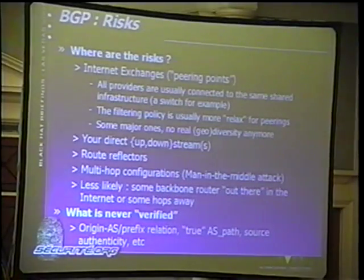The risks, where are they? Well, basically, the risks are always at the points where you exchange information. So in the US, you have some really large NAPs and some really large peering points on the East Coast and West Coast. Basically, all service providers are present, connected to each other over some public infrastructure, usually some really big switches running Gigabit Ethernet ports and these kinds of things.